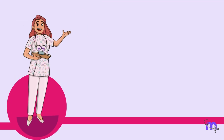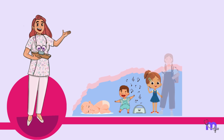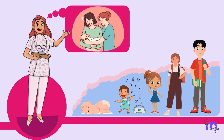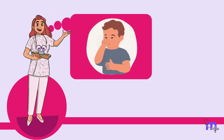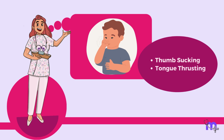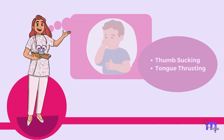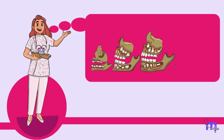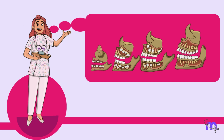They monitor children throughout the dynamic phase of growth and development and guide the parents on how to prevent disease. They intercept oral habits such as thumb sucking, tongue thrusting, etc. at an early age. The speciality mainly aims at determining what is best for the child at that moment and for the developing permanent teeth.